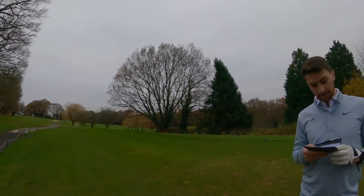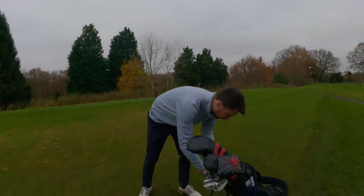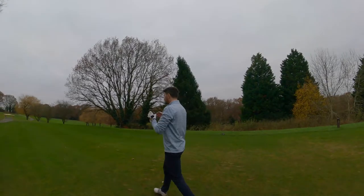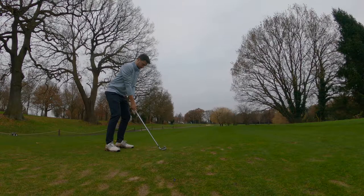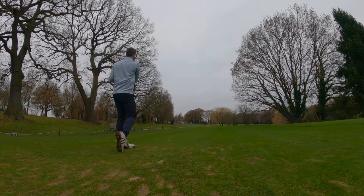This is a par 3, 158, the card is saying. Let's see what it actually is. 155. Whoa.